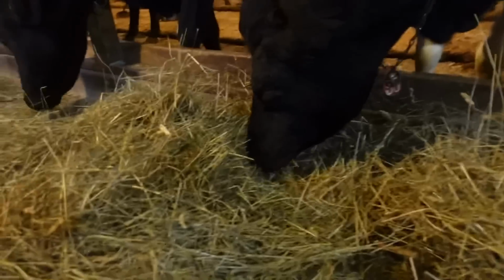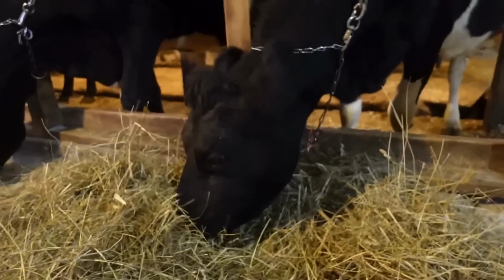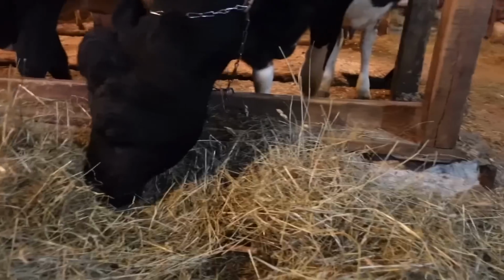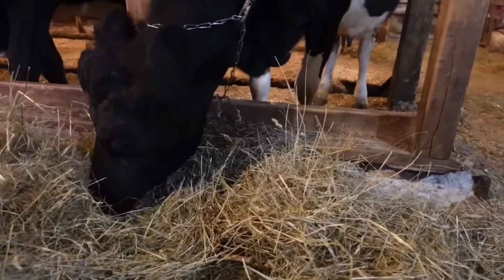So our next girl is right beside her. This right here is Oreo. Honestly, I'm not really sure what she is. I know clearly she is a Holstein. Whether or not she's a pure Holstein, I don't know.